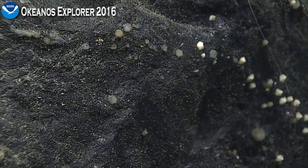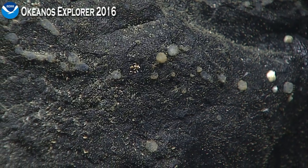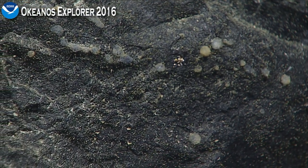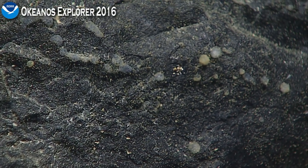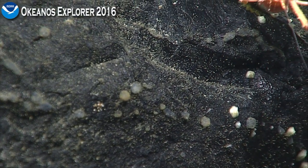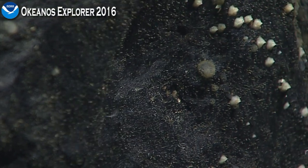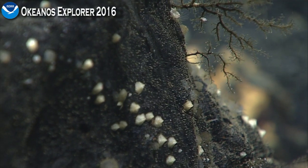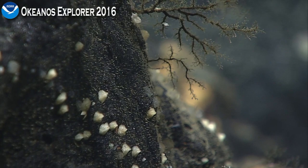Yeah, so we're also seeing some very small white blobs on the rock face. Can we pan right, please? Yeah, there's more over there. I should probably get moving soon, right, for the pilot? I think you're okay. We just started that ship move. There we go. They look like young barnacles, not the stalked ones. Oh yeah, they definitely are young barnacles.